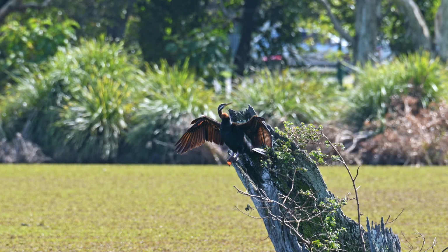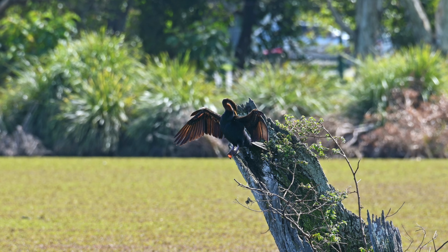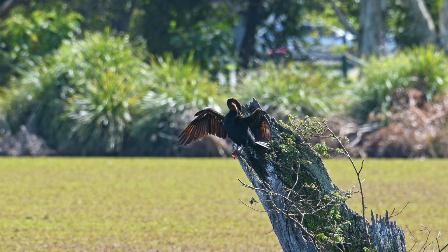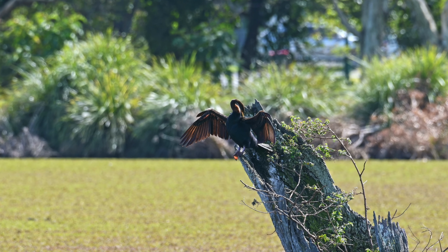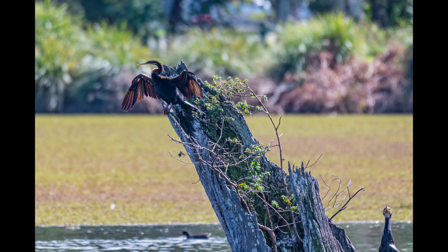Beautiful. After I'd finished taking photos of the corellas, I moved back to the first lagoon where I started taking photos, and I noticed this darter drying itself on a dead stump that was in the middle of the lagoon. You can see here the darter is just preening itself.